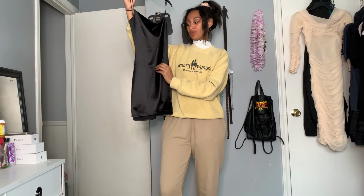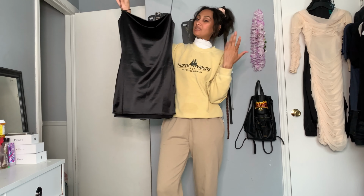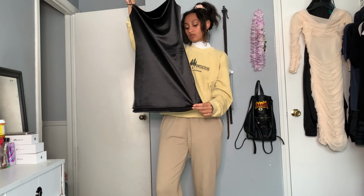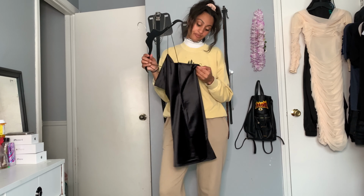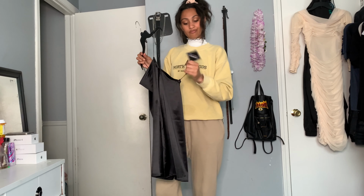Yeah. I thought it was gonna be cute though, because it's satin. And I wanted to wear it on the girls' Vegas trip, but we didn't even end up going, and this came way later than I expected. And it isn't a small, so I don't know why it fits me so weird. And I still have the tags on it. So, yeah.